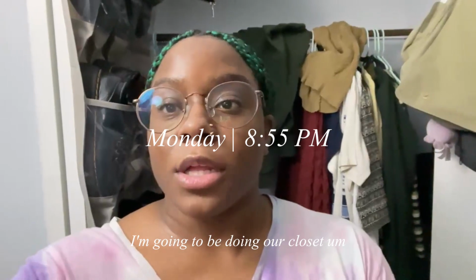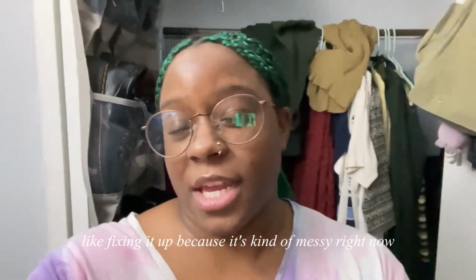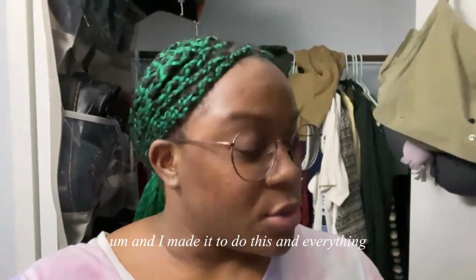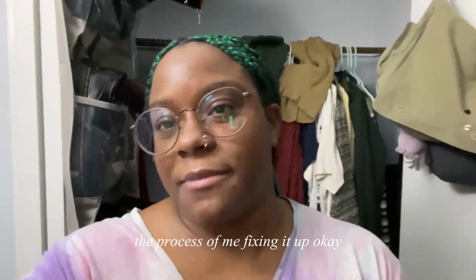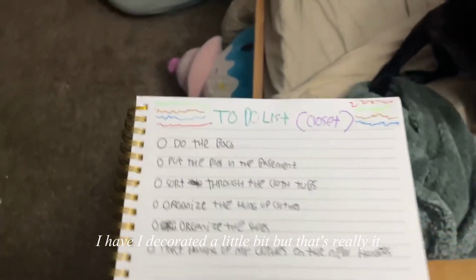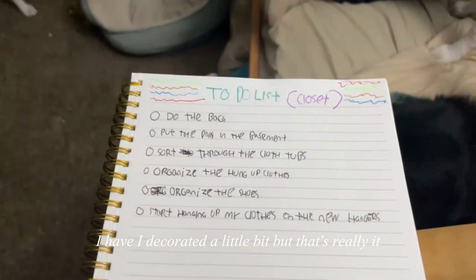I'm going to be doing our closet, fixing it up because it's kind of messy right now, as you can see in the back. And I made a to-do list and everything, so I'm going to show you guys the process of me fixing it up, okay? So this is the to-do list that I was talking about. I decorated a little bit, but that's really it.